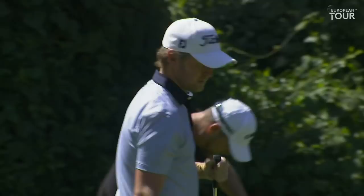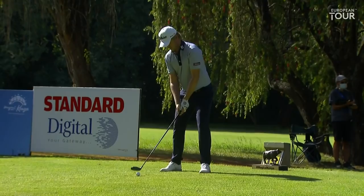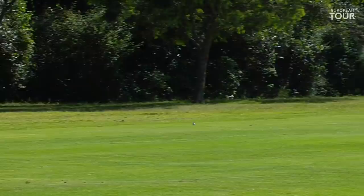Harding has a 3-wood out, as he has all week. He's a straight driver. He just must not like the way it suits his eye here. As I said, it's pretty wide between the trees, a generous fairway, as they are at this course. Yeah. Very good shot. Excellent tee shot for Harding. Hopefully it gives him an opportunity to get back the shot he dropped at the last hole.